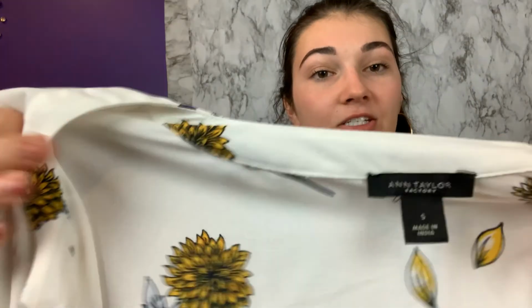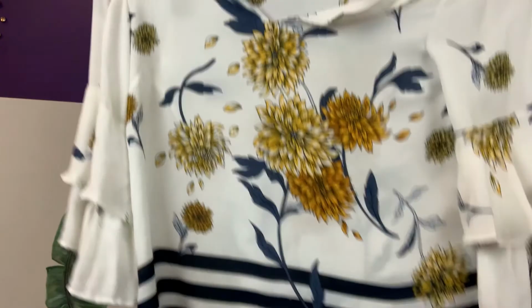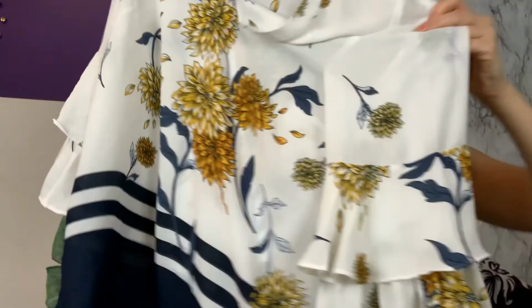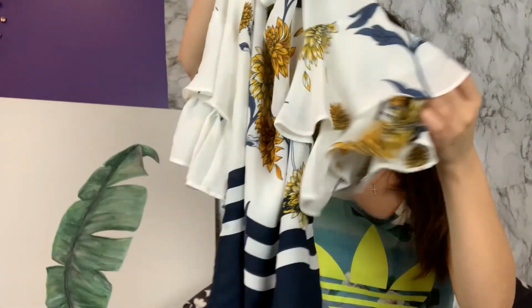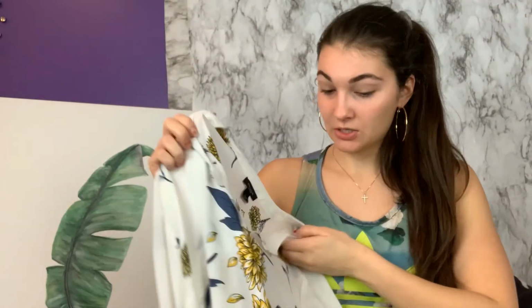And this is the last item. I think I got it for myself, but I don't know yet. It is Ann Taylor Factory. Nothing too special, but I thought it was really cute. It has floral pattern with stripes, and then it has this pleating. No, this is called something. I'm terrible. It's a ruffled sleeve. So I'll probably wear that a few times, and then it'll be listed.